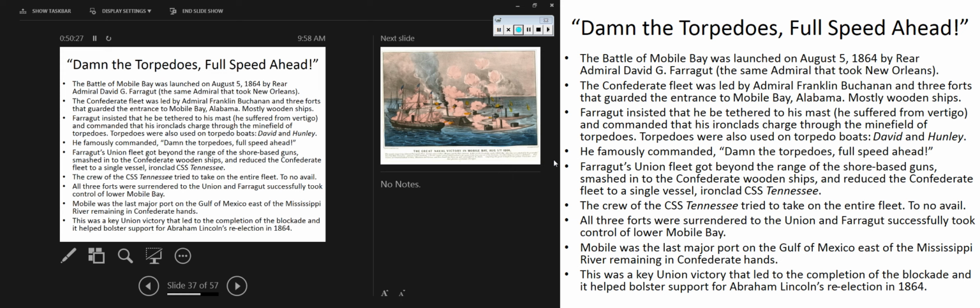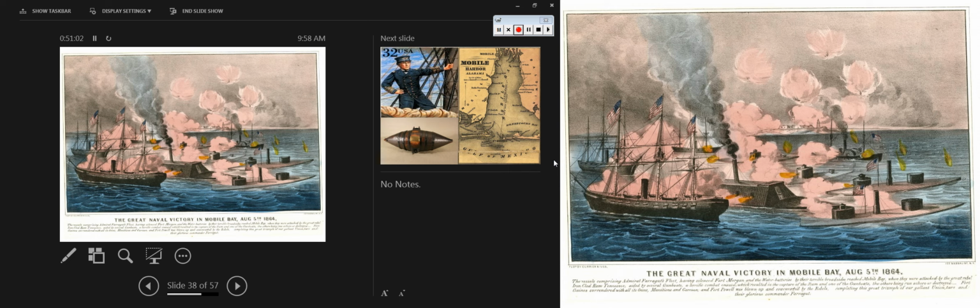So, yeah, the David actually had a successful torpedo mission in Charleston Harbor in '63. So Farragut and his men are going to break through. The CSS Tennessee actually tries to take on the entire fleet. That doesn't work out. And Farragut and the Union take control of Mobile Bay, and this, much like Sherman's victory in the Atlanta campaign, helps Lincoln get reelected in '64.